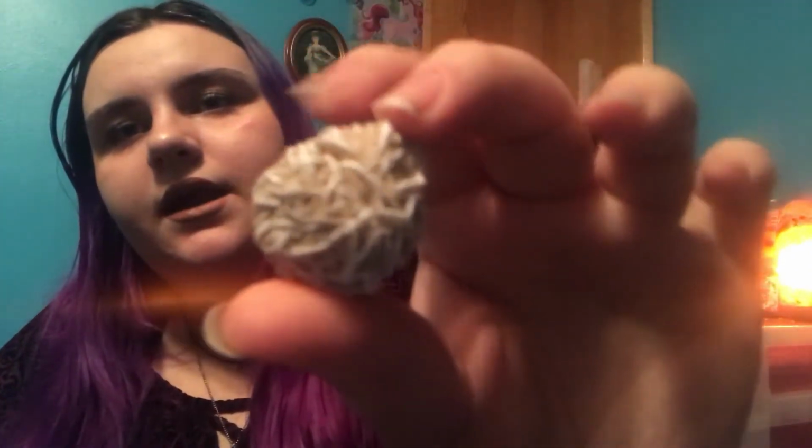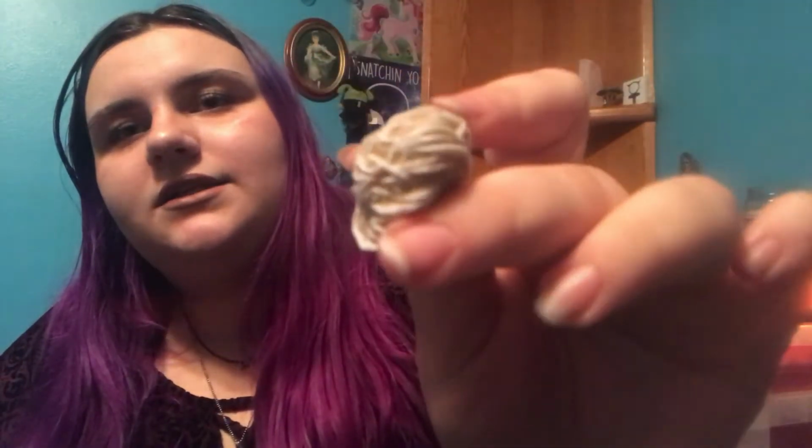Next is one of my favorites, desert rose. I don't know why, I just always loved roses and rose scented things, but desert rose is very, it seems so fragile, but it's so solid. It's weird. And these beautiful little lines.